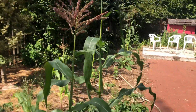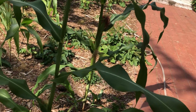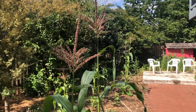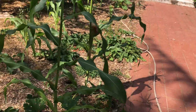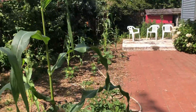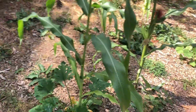They have bloomed, and we actually have a couple of corns growing, and we're hoping that those get pollinated as well. We've been shaking the flowers to try and get some of the pollen to land on the flowers. Our squashes and our zucchini plants have gotten much bigger along with the corn, and I'm hoping to get some fruit off of those too.